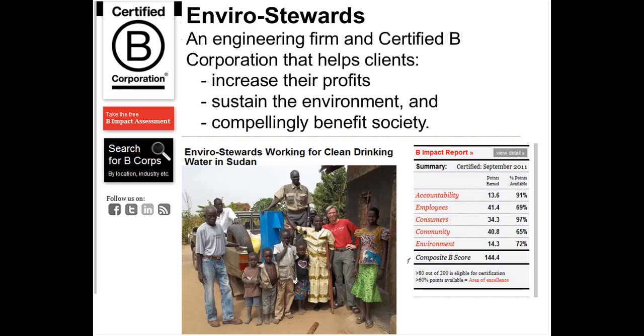Enviro Stewards, as Catherine mentioned, is a B Corporation. Many of you may not be familiar with it. It's actually another way of measuring your footprint, in a sense. On the left there, you see that red square, take the free assessment. If you were to click on that on B Corp's site, it would ask you maybe 100 questions in a row, and it would spit out a score, the one on the right there, in terms of your accountability and transparency, the way you treat your employees, the value of your products to consumers, your effect on the community, your effect on the environment. If you get above 80, you can apply to be certified. And so it's a third-party certification that your company itself is good for society and environment. And so it's another way of doing it.